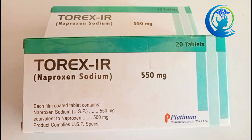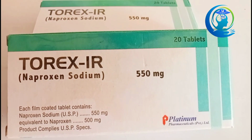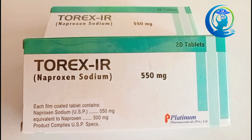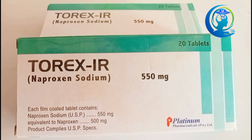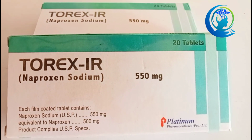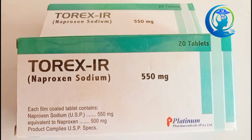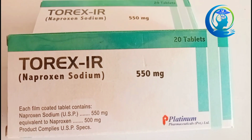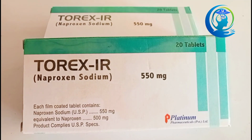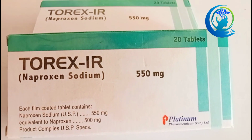This tablet's side effects are bleeding and ulceration, abdominal pain, skin and allergic reactions, dizziness, and vomiting. This tablet is not to be used during pregnancy in females, and this tablet is very good. You can get this tablet at every medical store.